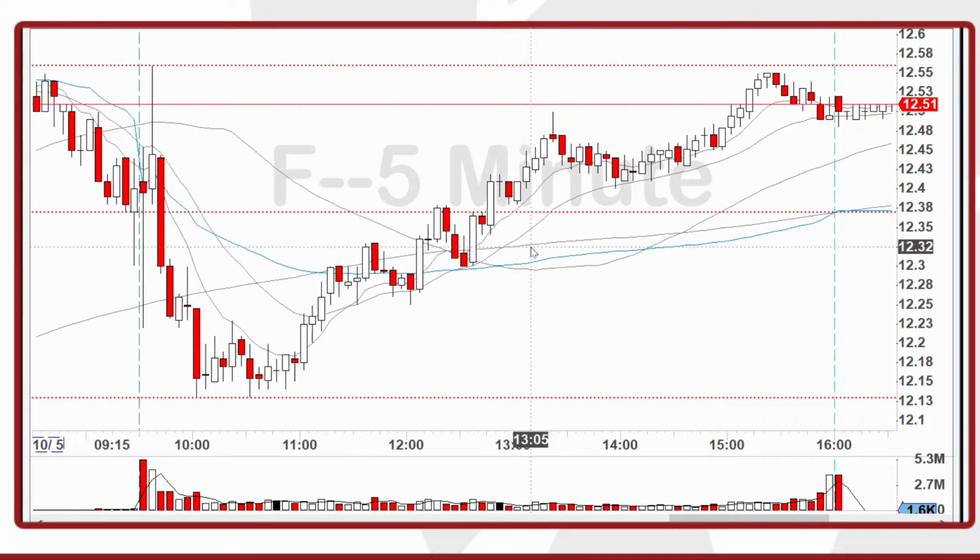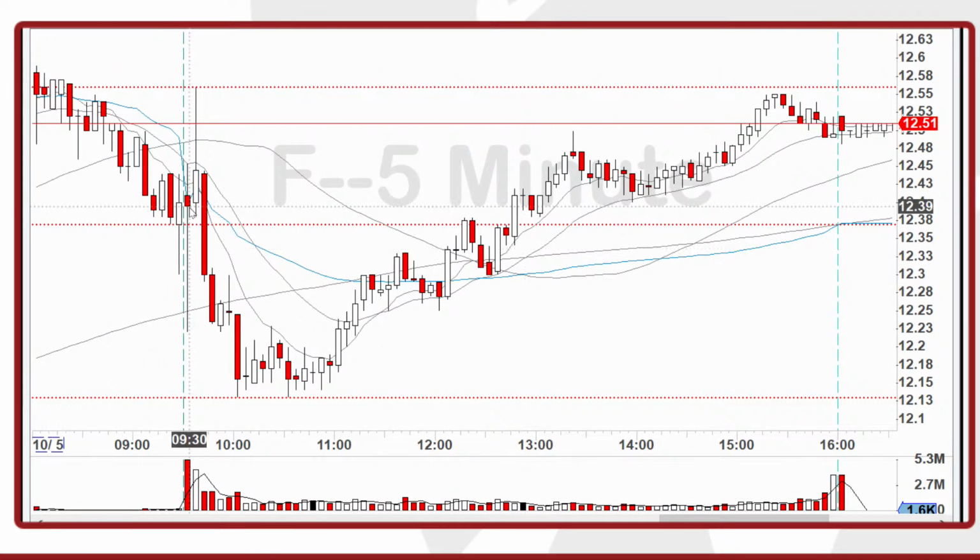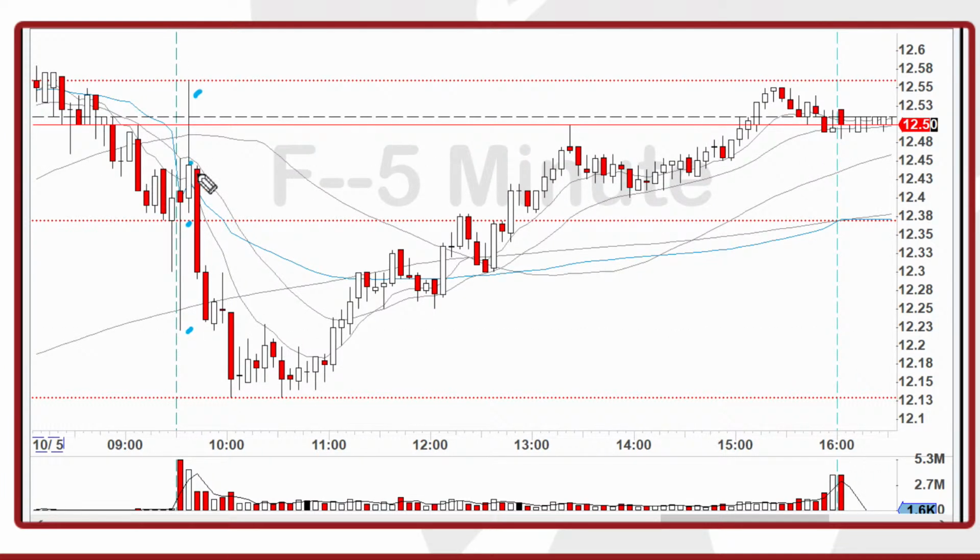Ford, I didn't really look at Ford. Let's see here. Yeah, it's very similar to what the EVs did, but not as clean. Look at these two wicks here. Just not really clean trading. Very active though compared to what we are used to seeing out of Ford, but not really clean until after 11, where it found a nice base. And then look at this move, guys, from 12.15 to 12.50. I know it might not sound like a lot, but for Ford, that is a very decent move.